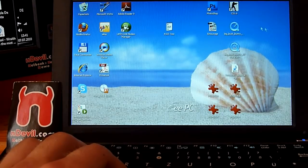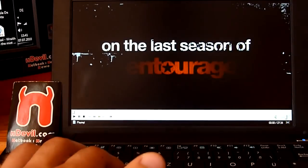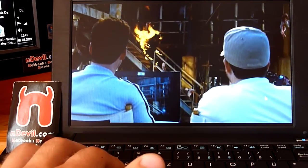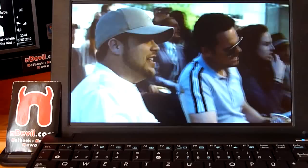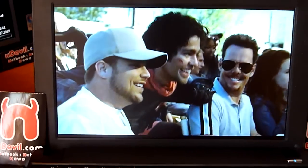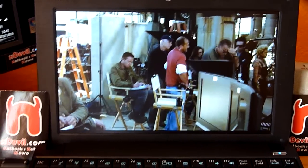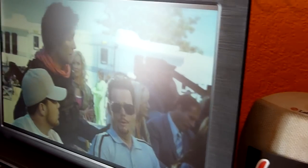And let's continue with a standard video where I can actually even show you how the colors are from the side. So this is Entourage, one of my favorite series, and this is how the matte 10.1 screen looks from the front. From the side it doesn't change that much, except for, of course, if there's strong light. So the colors are fine from all sides.